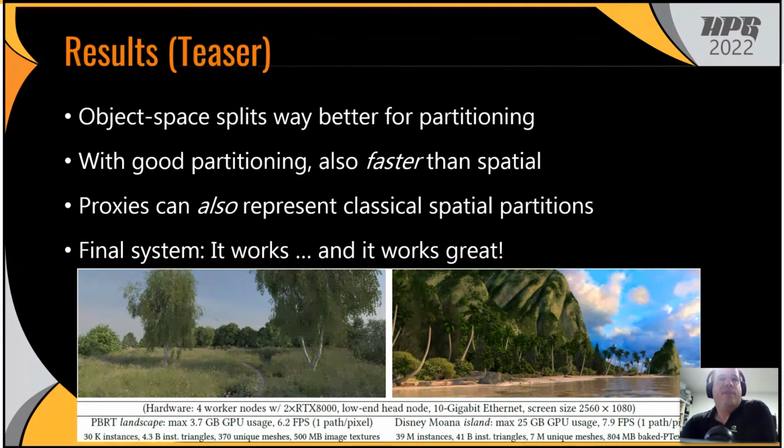And finally, it actually works. It works great. Here's 2 screenshots from rendering this thing on 4 nodes with a total of 8 GPUs. You wouldn't actually need so many nodes for the object space partitioning. We only need it for the spatial partitioning as a reference. And it works great. You can interactively run through there. It's with path tracing. There's no artifacts whatsoever. Noise, of course, a path tracer. But other than that, it just works great.